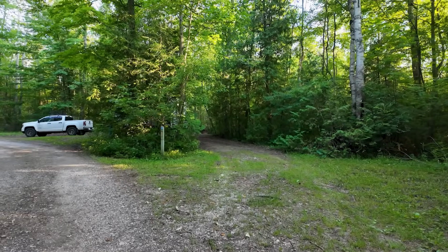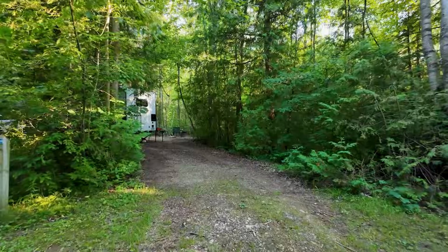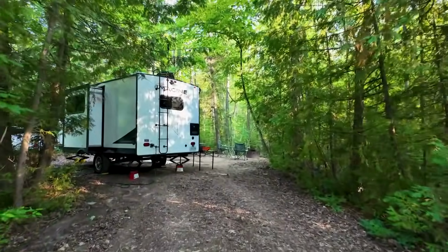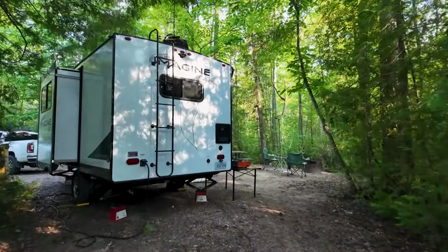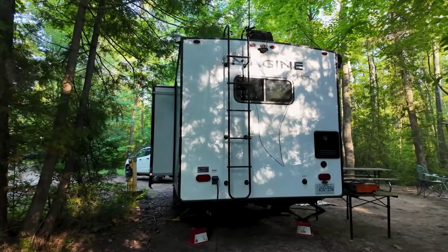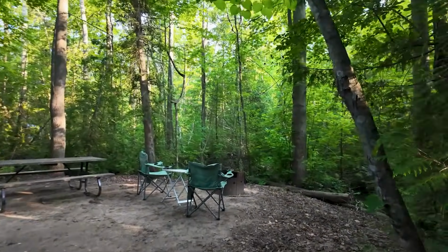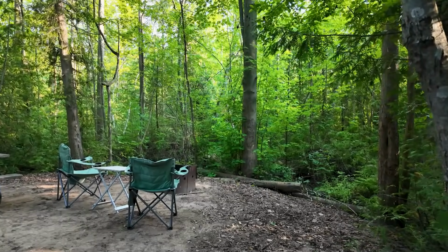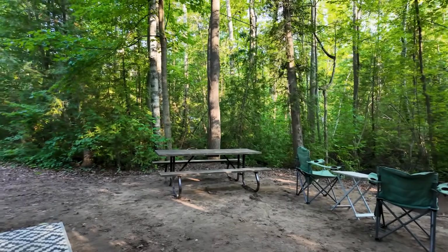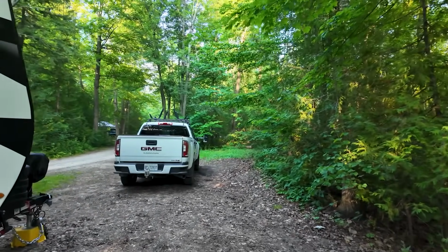So this is where our site actually begins. And as you can see, it goes quite far back here. The electrical post is right there, which is super convenient. And then if I spin around this way, our fire pit is overlooking just forest. You can't see the neighbors over there either. And there's still more space over here for a vehicle.